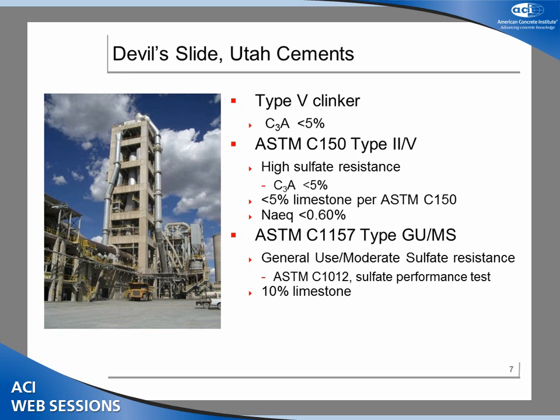As we look at the different cement plants that are producing the products, the Devil's Slide plant, as shown here, produces a Type 5 clinker. So we have a C3A of less than 5%. And from that clinker, we produce two cements. The predominant OPC is a Type 2.5, meaning that it will meet the moderate and high sulfate resistance requirements under C150. It has about 4.5% limestone interground. This is in conjunction with the limestone addition that's allowed under C150, and it's a low alkali product.